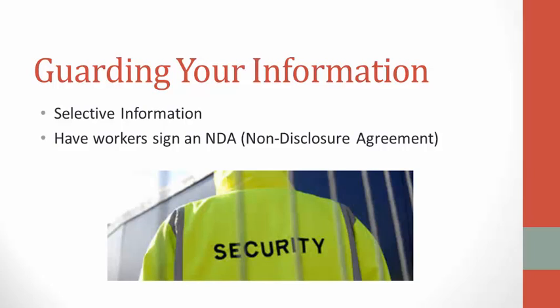Another way you can maybe safeguard your business is have them sign an NDA, as I mentioned before, a non-disclosure agreement. If you don't know what a non-disclosure agreement is, just Google that term. You'll come up with a bunch of generic ones, and you can kind of work in what you want to say. And ultimately, it's an agreement that your workers sign that says they're not going to disclose information about your business. You can also do a non-compete agreement, where you say you're not going to come into competition with me.